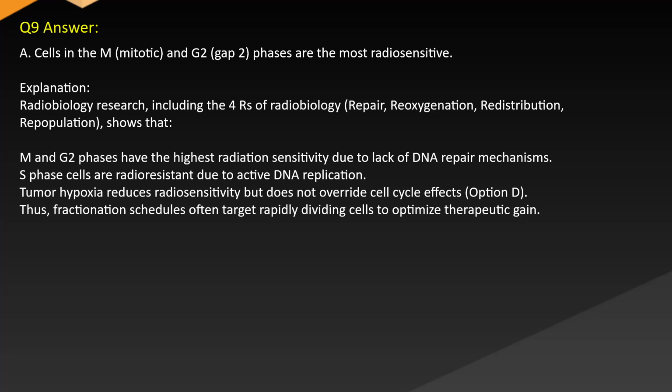S phase cells are radioresistant due to active DNA replication. Tumor hypoxia reduces radiosensitivity but does not override cell cycle effects, option D. Thus, fractionation schedules often target rapidly dividing cells to optimize therapeutic gain.